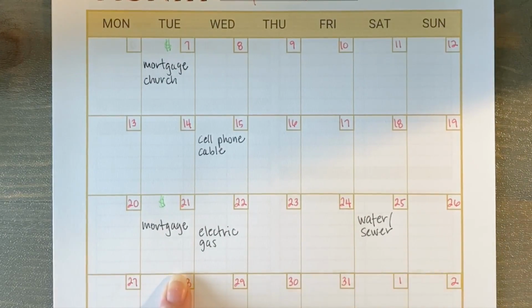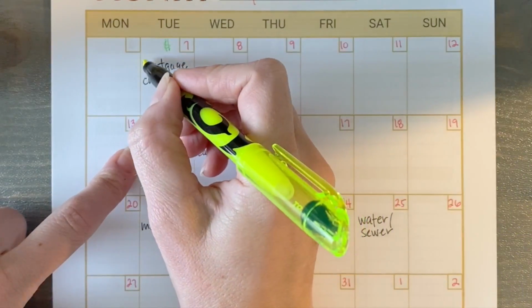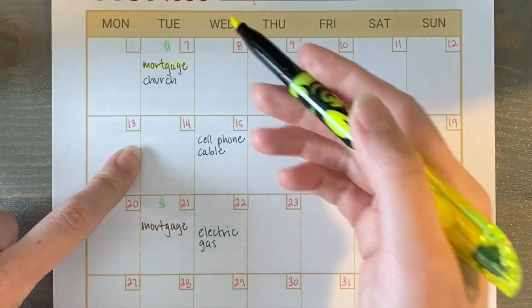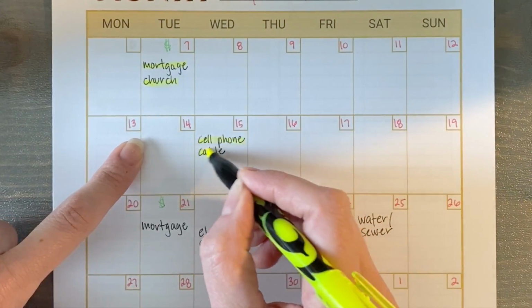So the next thing I do is I grab 2 markers, highlighters, and I'm going to go through and I'm going to highlight. Everything here in this first 2 weeks is going to be paid from the first paycheck. So it's all going to come out of this paycheck here that we will receive on July 7th. So that's going to cover the mortgage transfer, our church donation, our cell phone, and our cable bill.